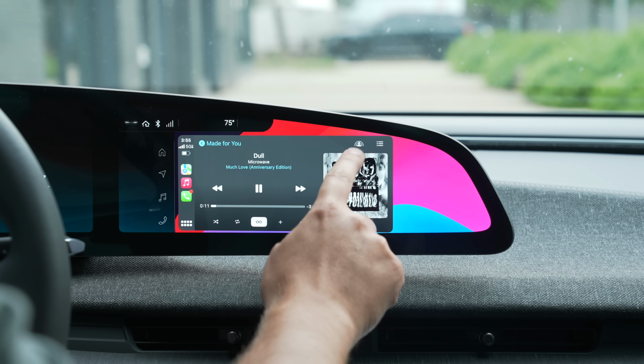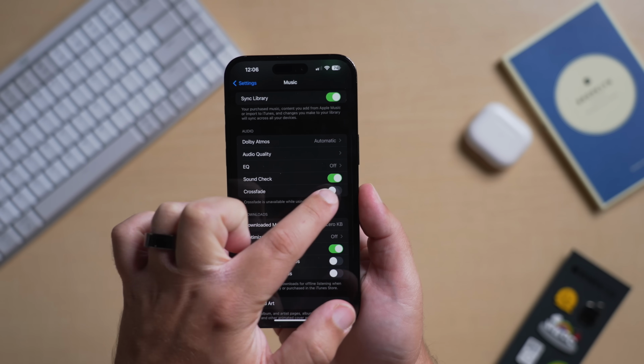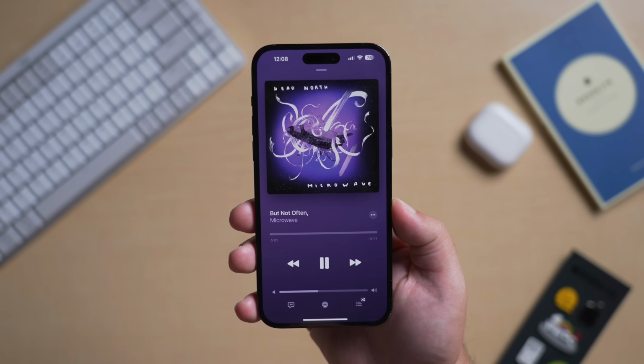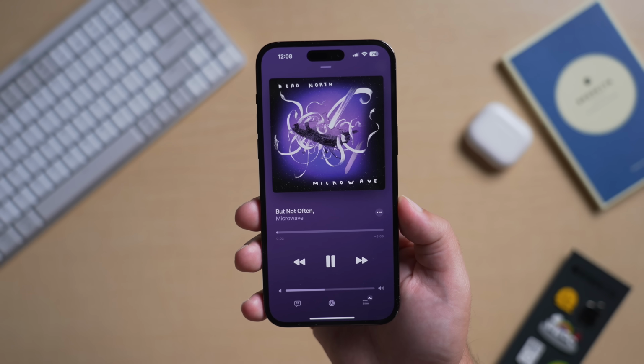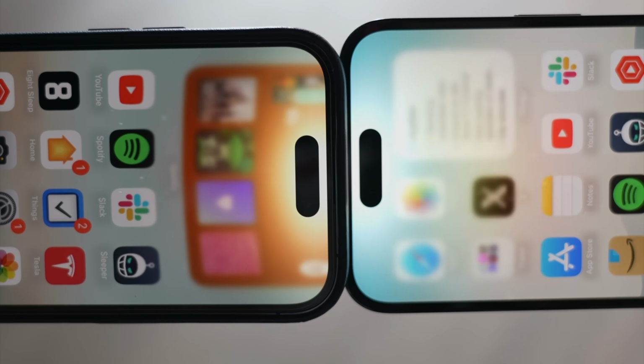In the Music app, SharePlay makes it easy for everyone to control and play Apple Music in the car, and Crossfade smoothly transitions between songs by fading out the currently playing song while fading in the next one so that the music just never stops. There's a new AirDrop feature called Name Drop, which lets you exchange your contact information by just bringing two phones together like this, and the information will automatically be sent to the other person's device, and you get this cool little animation that just makes it look really awesome, and it works super well.